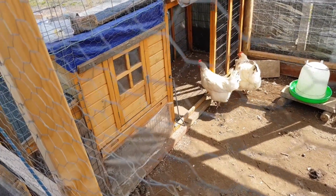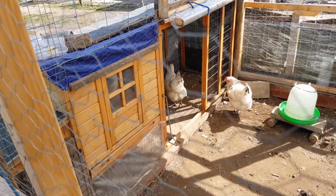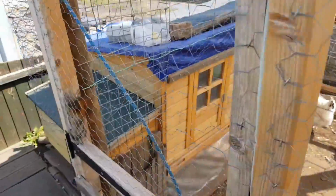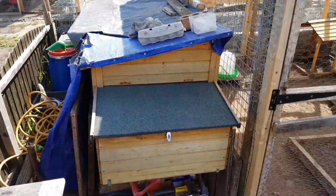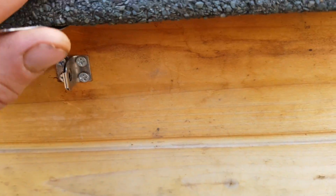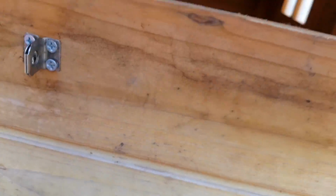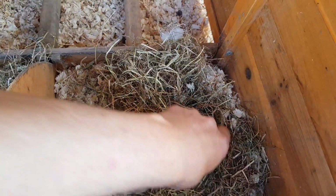You're so noisy, girls. Right, there is an egg in there at the minute. I don't want to disturb them because it looks like they're going back into lay. But there is an egg in that nesting box there. You know what, let's just quickly grab it now. I don't want to disturb them though. Yeah, she's gone back in. Anyway, so we'll grab this egg out. I'll let the rest carry on for now.